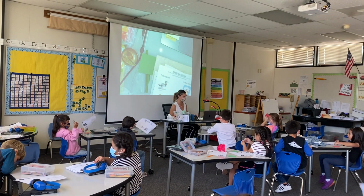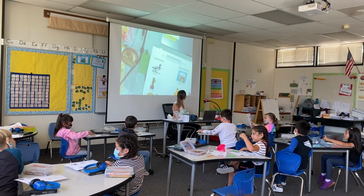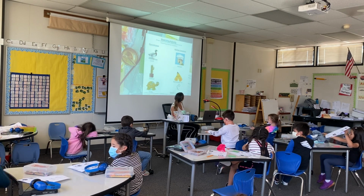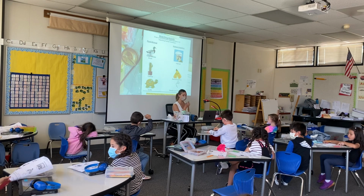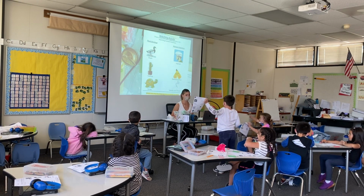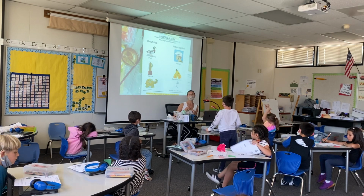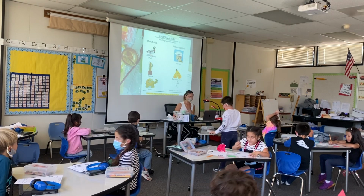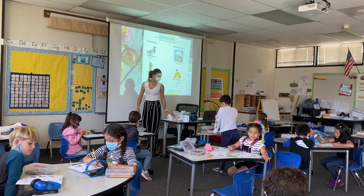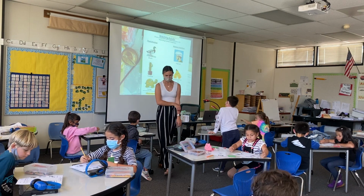I want everyone to flip their papers over. It should look like this. And I want you to connect the animals to the inventions. I'm going to give you a couple minutes.